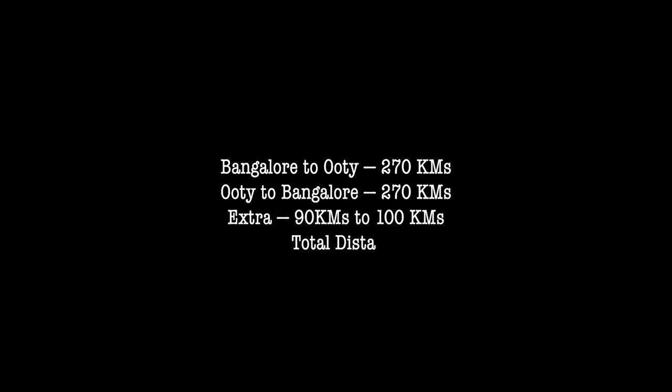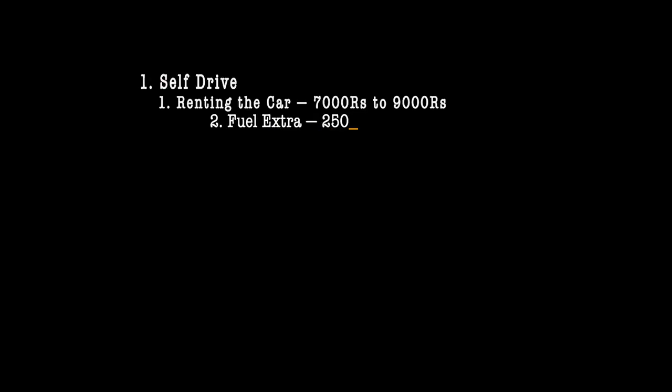Now let's discuss about the approximate budget of the trip. As we have mentioned so many alternate options of reaching Ooty, we will also discuss the amount that you're going to spend with these options. Considering the round trip, let's take 650 kilometers as our base. So if you hire a car for self-drive, you're going to spend around 7,000 to 9,000 for renting the car, around 2,500 to 3,000 on the fuel.